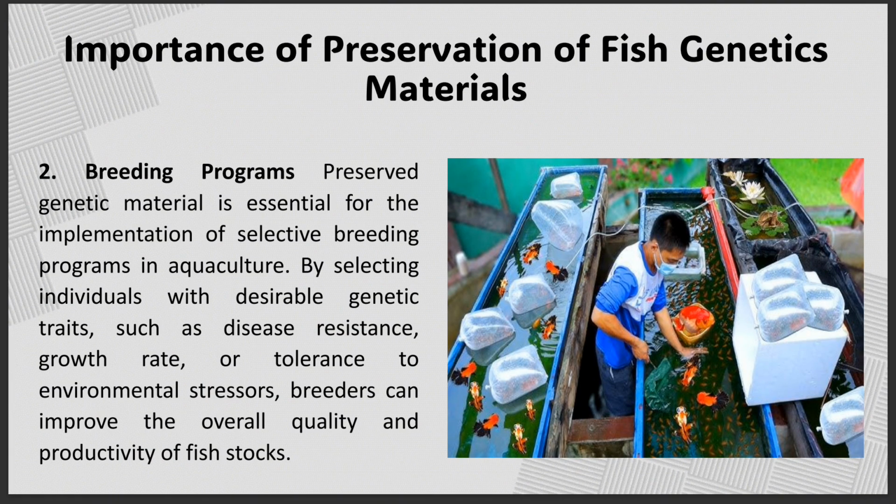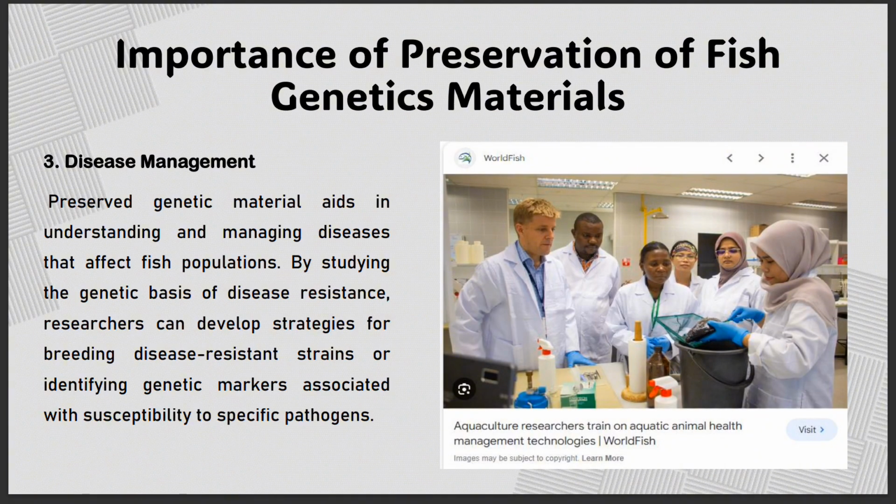Number 2, breeding programs. Preserved genetic material is vital for implementing selective breeding programs in the field of aquaculture. It allows breeders to choose individuals with desired genetic traits such as disease resistance or growth rate, improving fish stock quality and productivity.